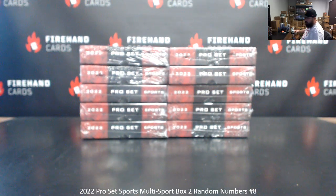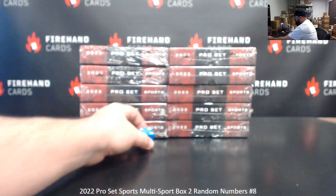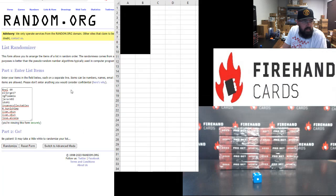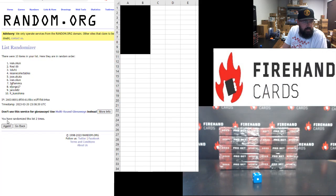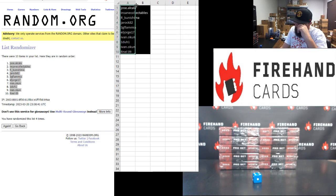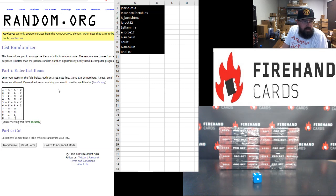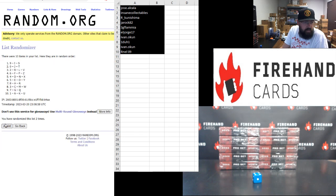Okay, here we go. Four times. Arnell top, Jose Alcala bottom. Here we go. 1, 2, 3, 4. Jose Alcala top, Arnell bottom. One through zero, your block numbers here four times. One, two, three, four. Alrighty, block one top, block two bottom.